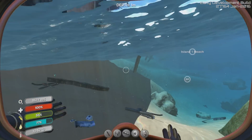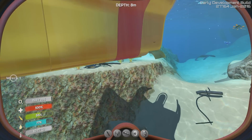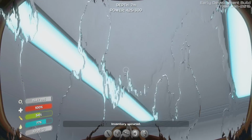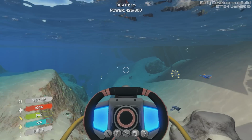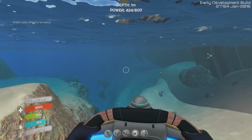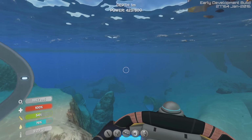I don't think there's any accessible points here. I think we have to go further in towards the front of the Aurora to find a path in. As far as I can tell, that's where the deeper water is anyway. I don't recognize that sound. At least if that's the Reaper, it sounds different to what it used to.